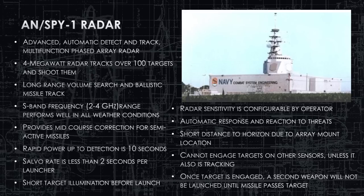Once the target is engaged, a second weapon will not be launched until the first missile passes the target. And this is a limitation of just the first generation of SPY-1s. They quickly corrected this in future versions. But once you engage a target, it will not re-engage until it knows for sure that the first missile missed, and you don't always have the luxury of that time. Putting two missiles on one target is a common tactic, especially on anti-ship missiles, because you cannot afford to shoot again. You don't have time to shoot again, so you give yourself two chances to kill it. That is a big limitation here.